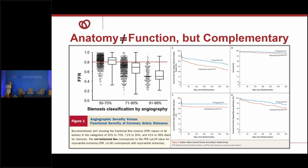And the reason this is important is the right-hand side of the slide, which demonstrates that if we use this red line to guide therapy and revascularization strategies, that red line, functional assessment, is actually more important than anatomical assessment.